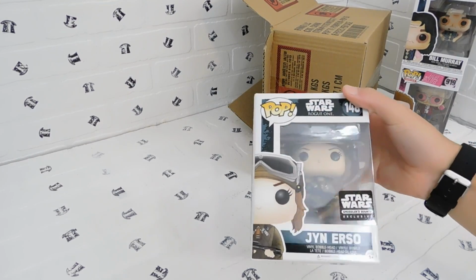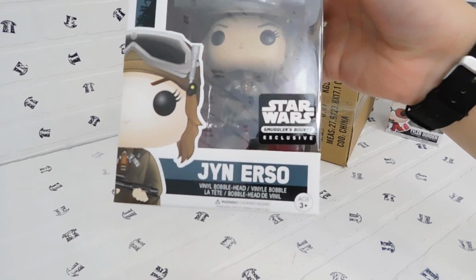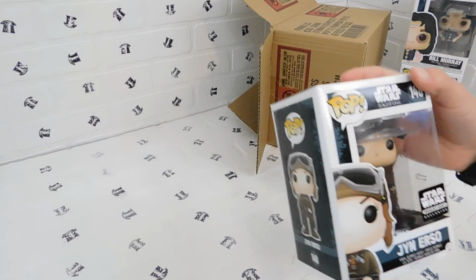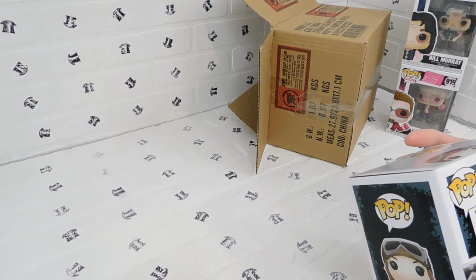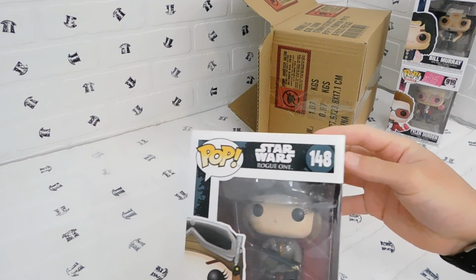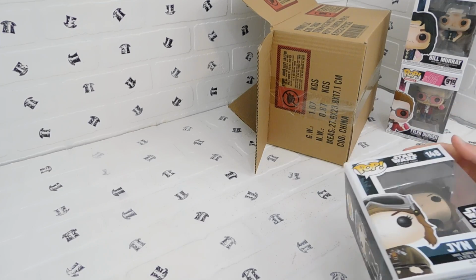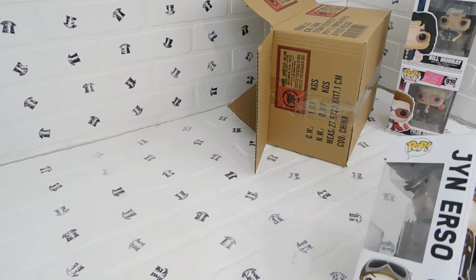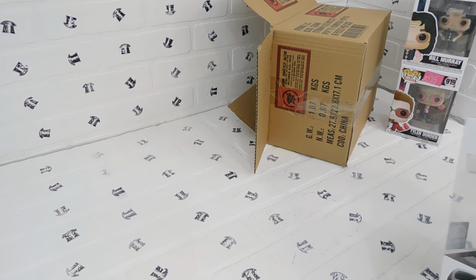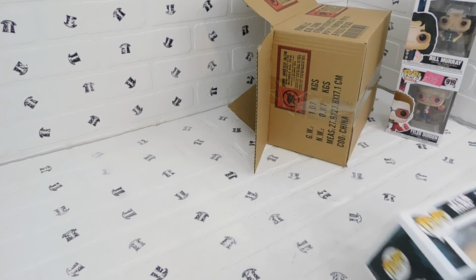Now we got an exclusive here, Star Wars. So you can see there, Star Wars Smuggler's Bounty. Exclusive, Jyn Erso, from Star Wars Rogue One, number 148, which is very nice, looks very nice. And box looks great. Actually, all the characters on the back look cool. Would like to have them all, but let's see what the price is on this one.